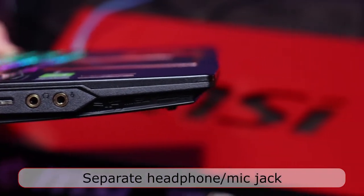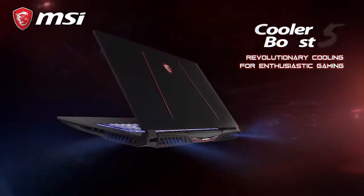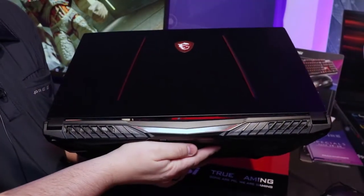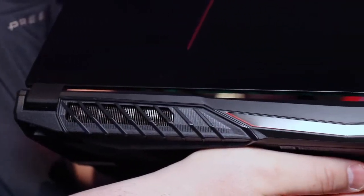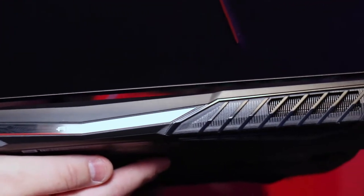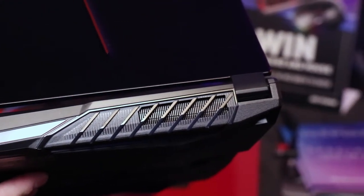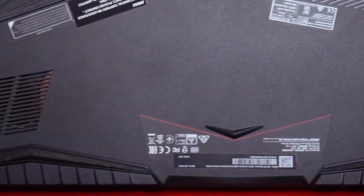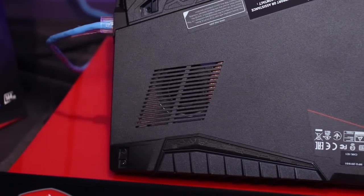The GE75 offers the Cooler Boost 5, which offers up to 8 different copper heat pipes with 4 different exhausts. Because a lot of times, just like a car in performance with a radiator, you need to keep your processor and graphics card cool to get the best performance that you possibly can. With this guy, we don't have the cross heating between the GPU and the CPU, so you can get better thermals, so you can switch between multitasking and doing your video editing without any issues.